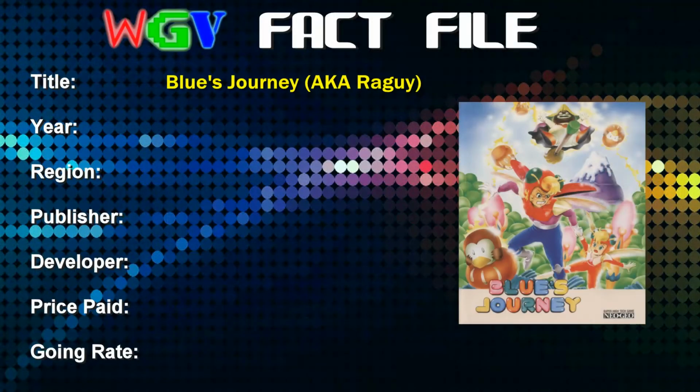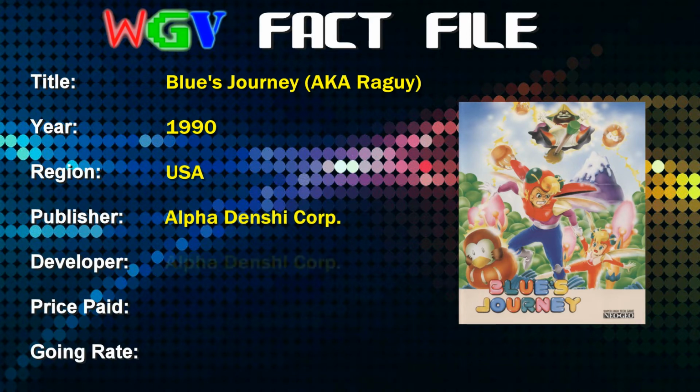Blues Journey, also known as Raguy in Japan, was released in 1990, and the version I'm looking at is the US version. It was published and developed by Alpha Denshi Corporation. The price I paid for the game, back when you could get a Neo Geo game for a reasonable price, was just £11.49, which I have to say was probably a bargain even then. Nowadays the going rate for this game on eBay is £150 plus, which is a crazy amount of money. I certainly wouldn't be buying any Neo Geo games nowadays.